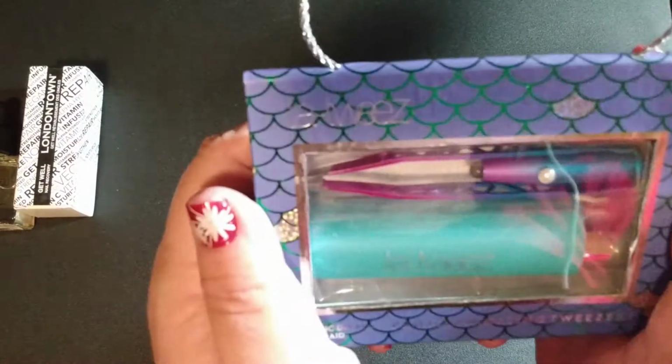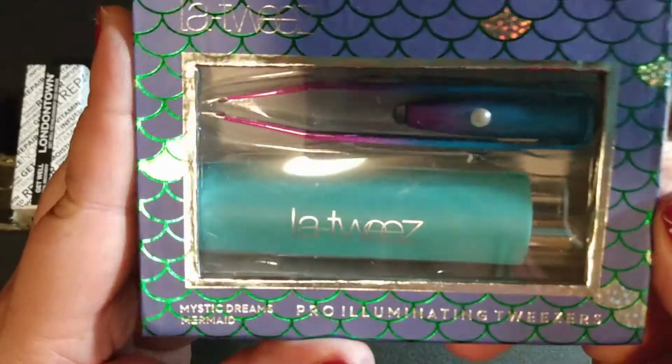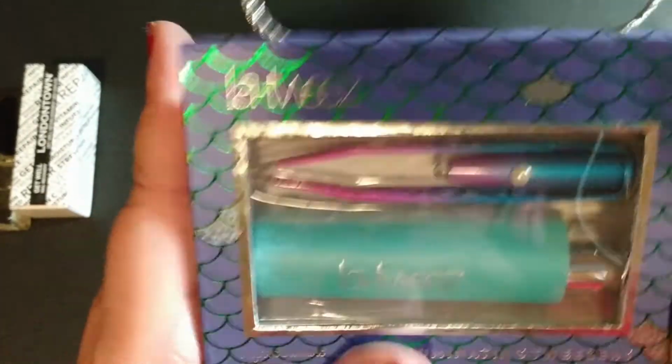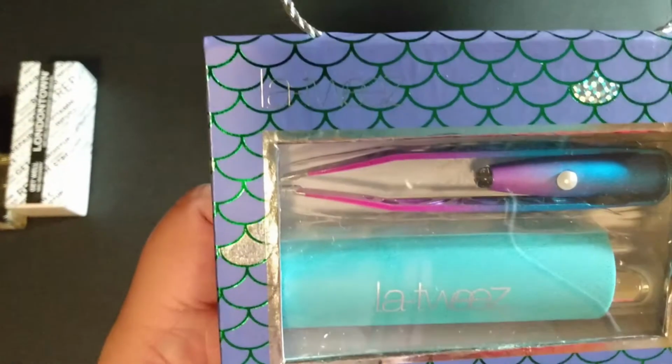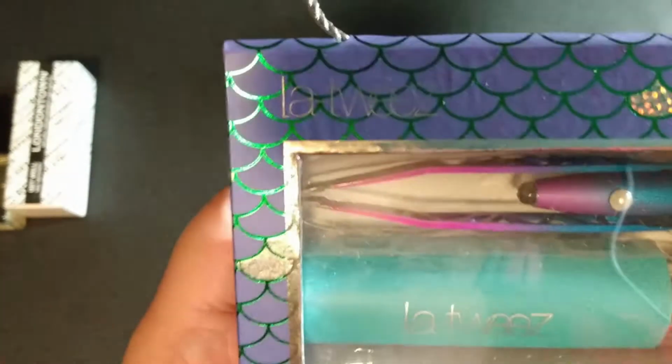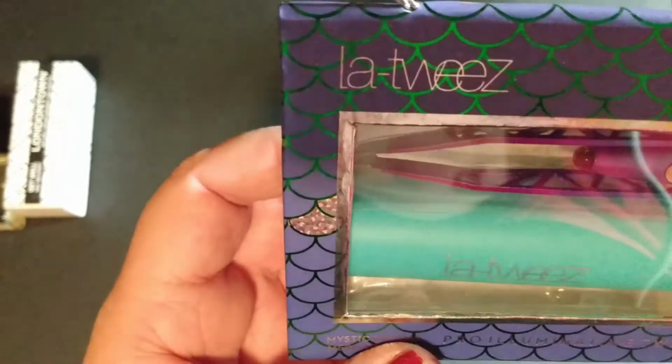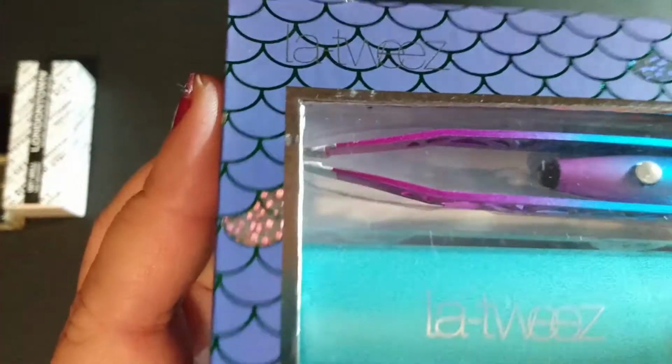Okay, the next item is a pair of Pro Illuminating Tweezers. And this is a good one because I've been using the same pair of Tweezerman tweezers for probably the last 3 years. I'm so bad at getting new ones. They're getting dull. I know they have a lifetime guarantee that you can go get them sharpened or something, but this looks like a really cute pair, and it would be nice for a secondary pair.